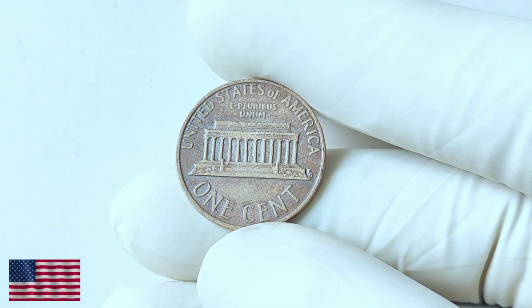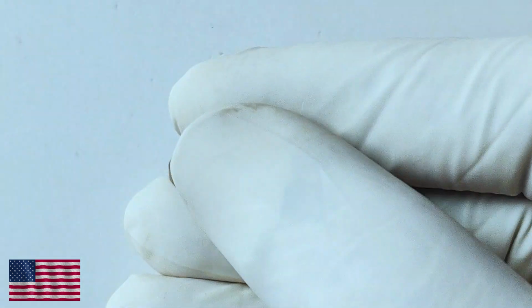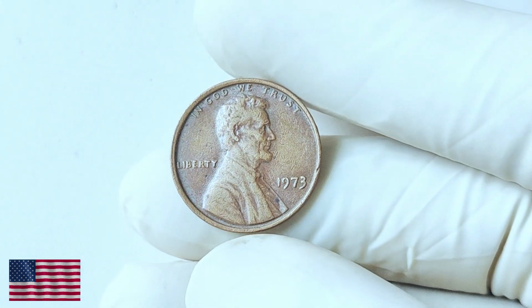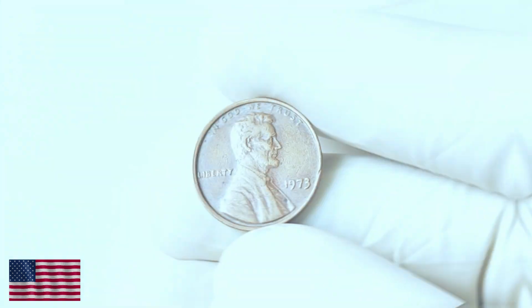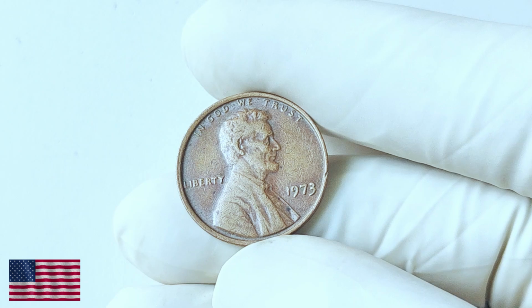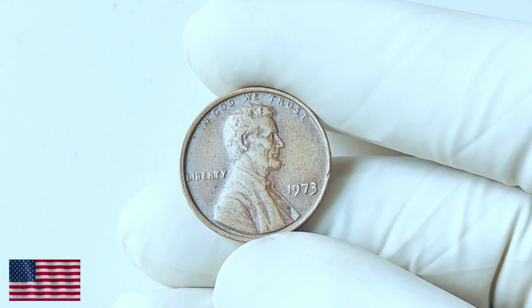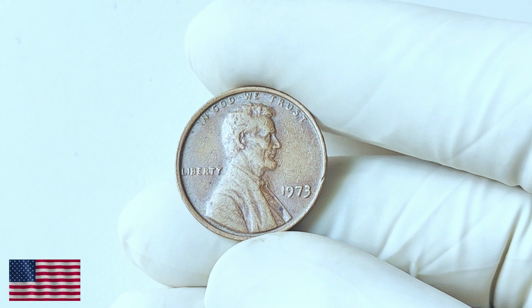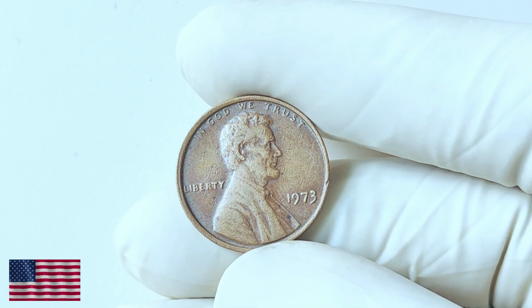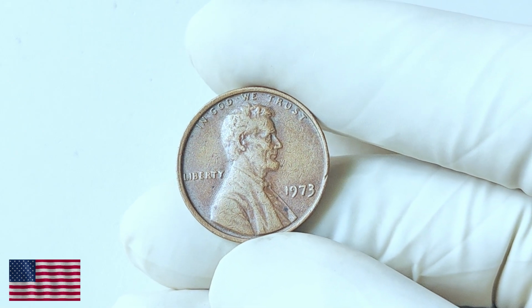Here's exactly what to do if you suspect you have a rare 1973 no mint mark Lincoln cent. Look for no mint mark below the year 1973. Check for a sharp, full strike, and reddish luster. Compare with known MS-graded examples online. Send it for professional grading, NGC or PCGS. Do not clean the coin. It ruins value instantly. Coming up in just a moment, I'll reveal the one overlooked detail that could make the difference between a $10 coin and a $900,000 payday.